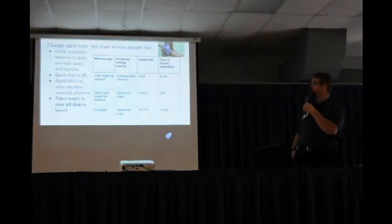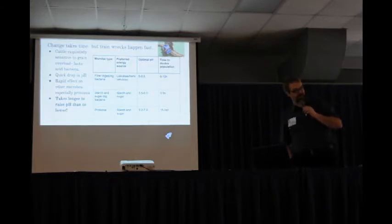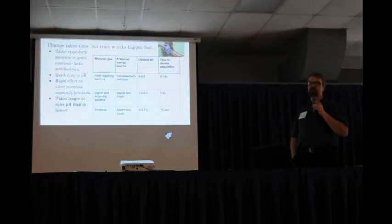But I want to introduce a key point here, that it seems like it'd be nice if you could switch both directions rapidly. But the reality is that it's a heck of a lot easier to drop a cow's pH than it is to raise it. And if you've ever dealt with grain overload, you'll know what that looks like.